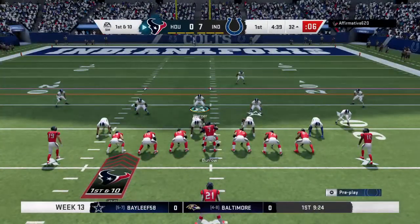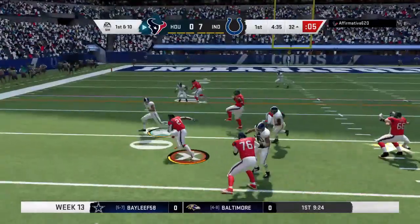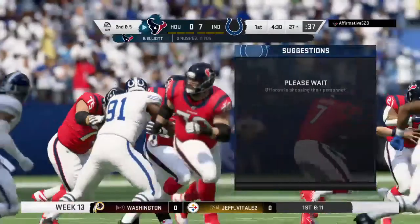Hey, one set. Check Mike 50. Let's go get it. A first down carry by Elliott. Gives him 5 on the carry there, and it'll be second down.